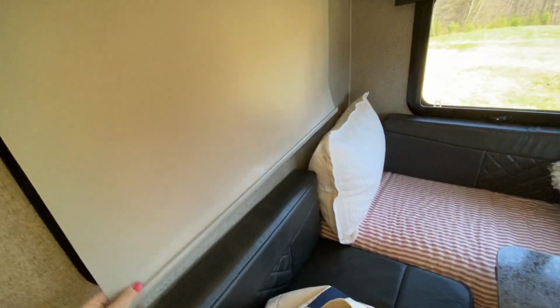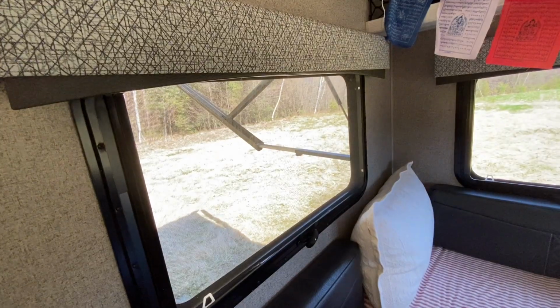I did have an issue with the roller shade. It wasn't going up as fast as the others, but it does go up, so they did repair it a little bit. There was one other issue with the shade, which I'll show you once I get inside. But overall, the trailer is doing really good. I'm not having any issues.